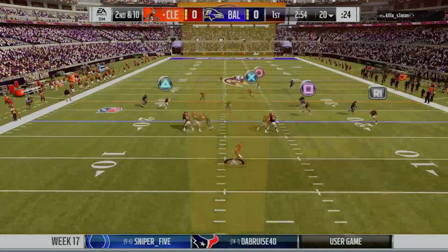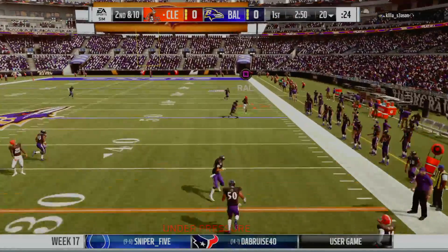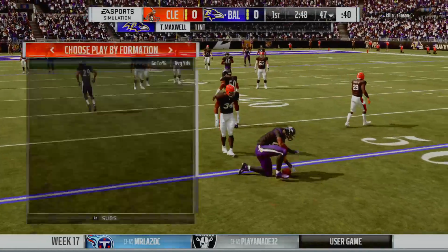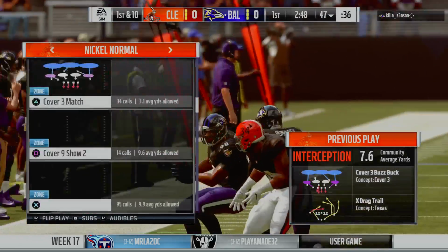Mayfield to throw it this time. Flushed to his right. Now he's going to throw deep right side. He rifles one that's intercepted. Picked off at the 46. And his guys are going to get the football at their own 47-yard line.